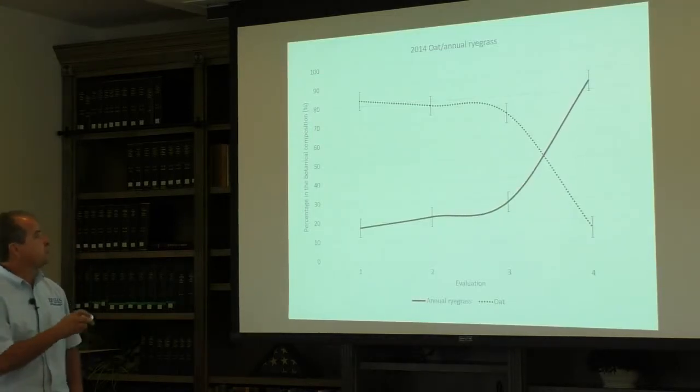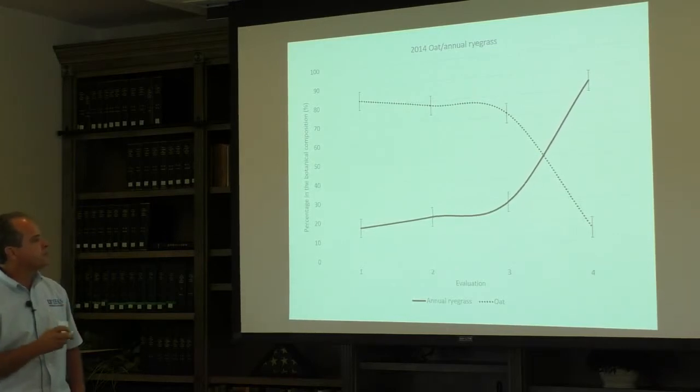And this is just one of the oat and Ryegrass. As you can see here, the participation in the botanical composition, that's the oat and the Ryegrass. And so that's why it's good to mix them whenever we have the different evaluations. As you progress towards the season, we decrease the participation of the small grain and increase the annual Ryegrass.